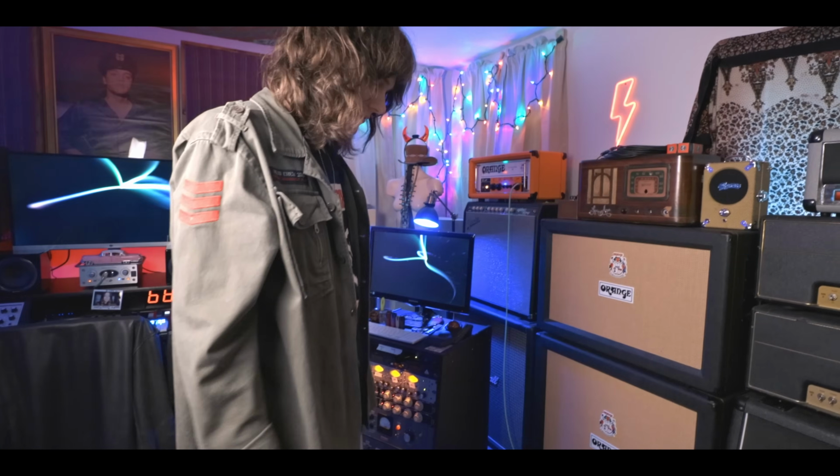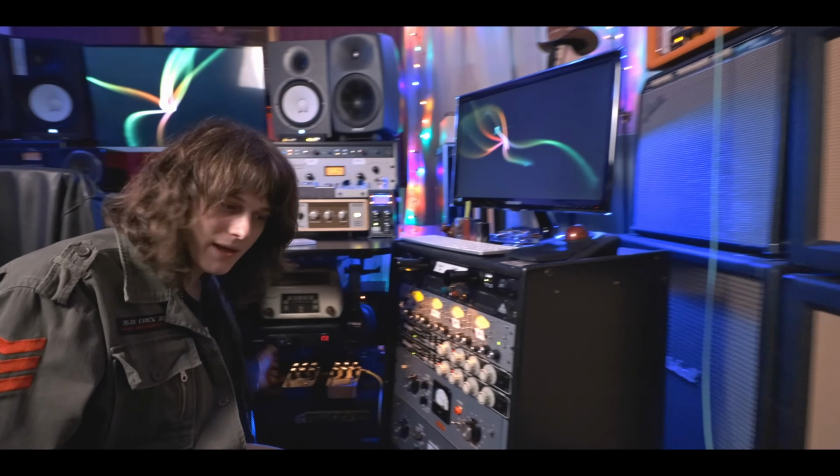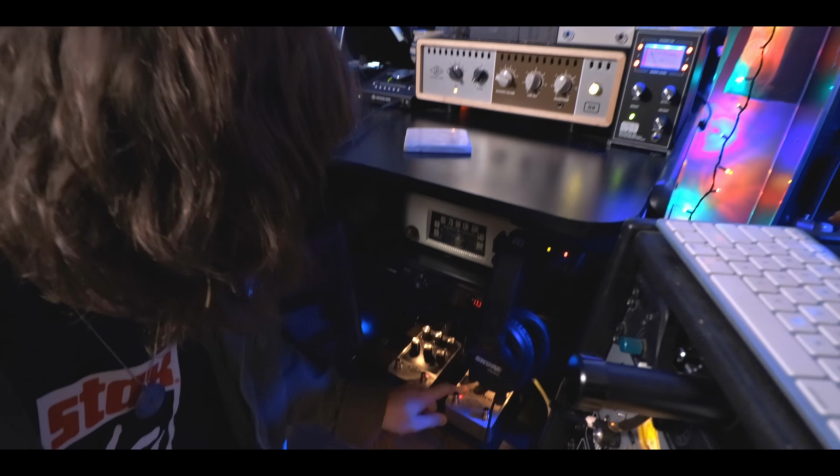So speaking of Universal Audio, I keep a table set up here to throw pedals up. So this is the Starlight Echo Station. This is the Golden Reverberator.